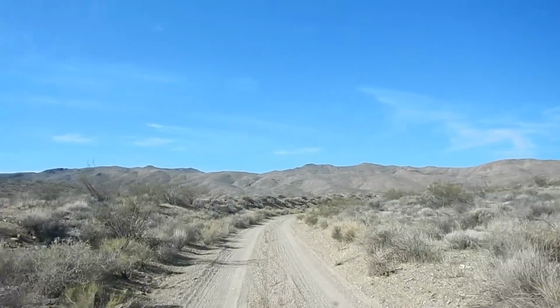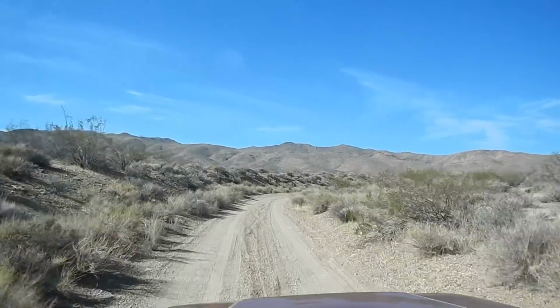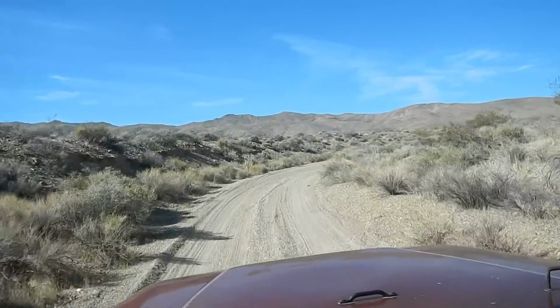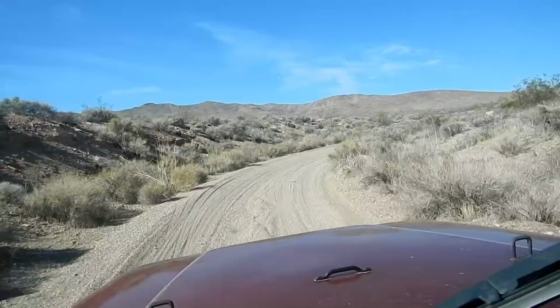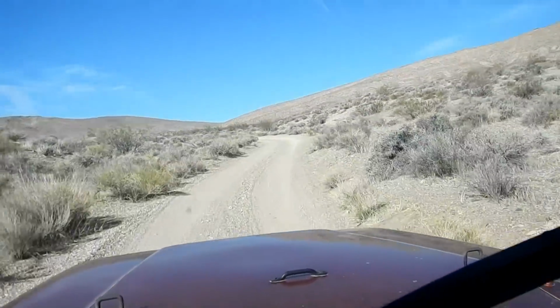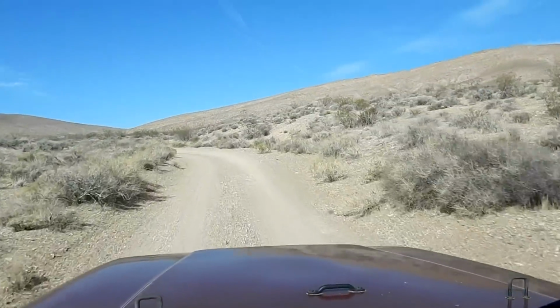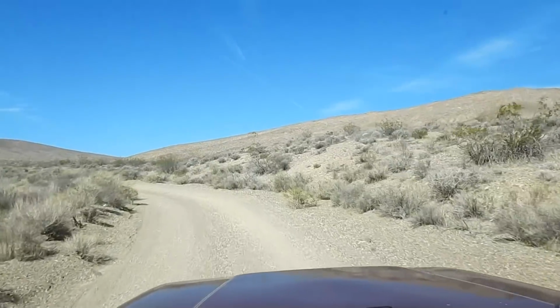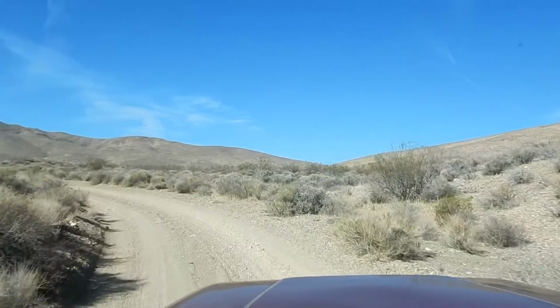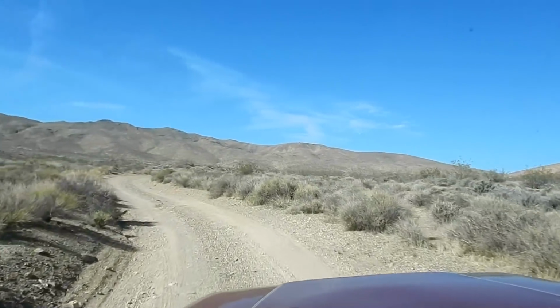We are out in Death Valley National Park. Mine exploring, of course. We're on a pretty good road right here. We've been out on this dirt road for about 15 miles and haven't had to put it in four-wheel drive yet. We should come busting out into a view overlooking Death Valley here soon.